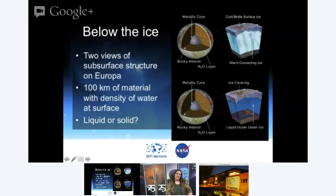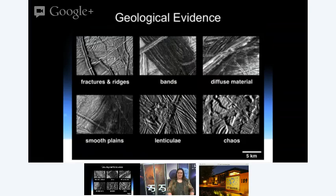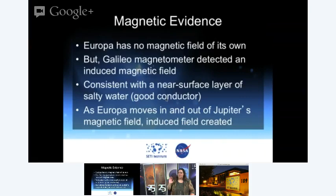Or it's like this, where you have a cold, brittle, icy layer at the surface, and then a liquid water layer down beneath. If this model is true, we're talking about more water than in all of Earth's oceans combined. So that's a lot of water. We can't tell yet if it's liquid or solid. The geological evidence sure looks like there's something going on at the surface. The magnetic field evidence is consistent with the motion of a conducting layer through a strong magnetic field. As it moves out of Jupiter's magnetic field, you get an induced field. Salt water sure matches really nicely.